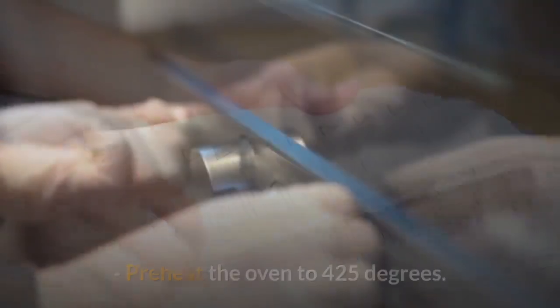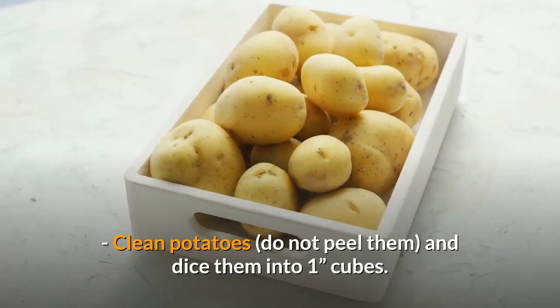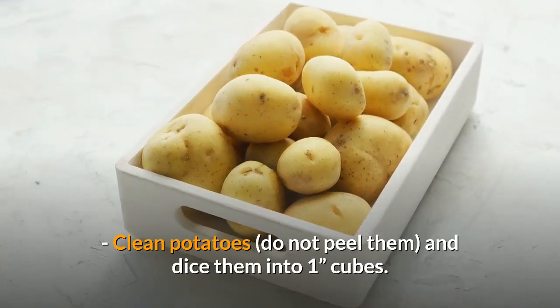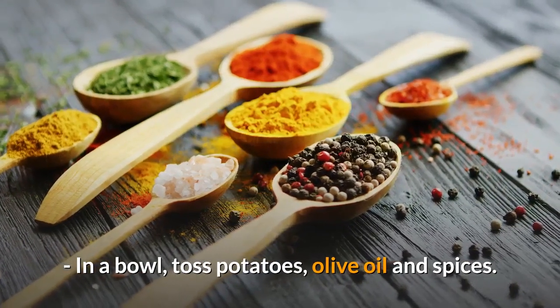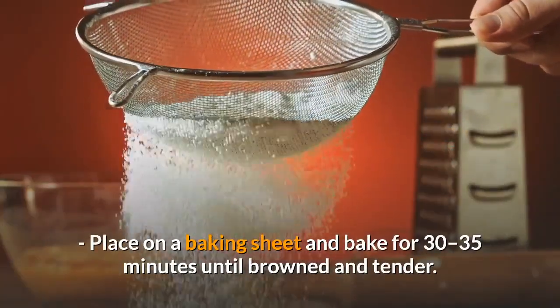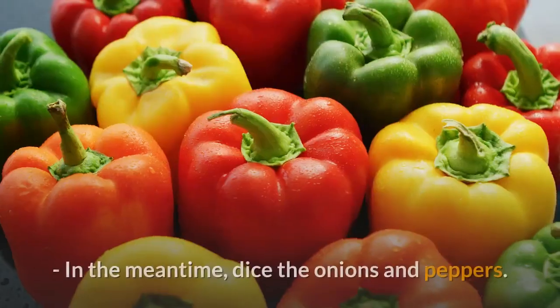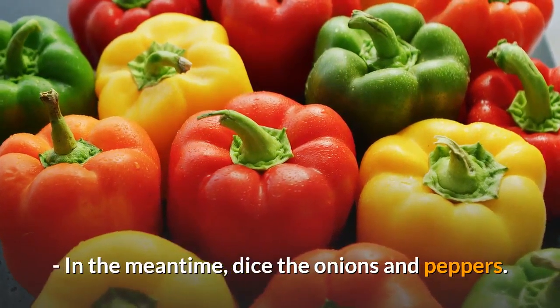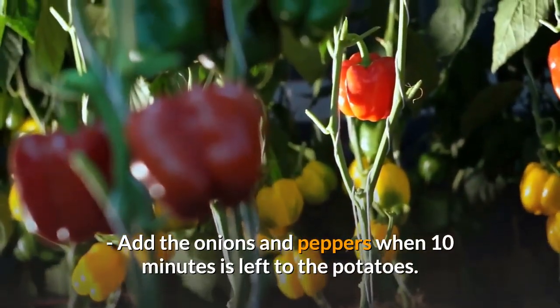Instructions. Preheat the oven to 425 degrees. Clean the potatoes, do not peel them, and dice them into 1-inch cubes. In a bowl, toss potatoes, olive oil and spices. Place on a baking sheet and bake for 30 to 35 minutes until browned and tender. In the meantime, dice the onions and peppers. Add the onions and peppers when 10 minutes is left for the potatoes.